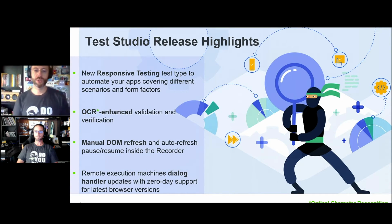So this was with regards to Test Studio, the very quick overview that we managed to do in the 5 minutes or so. Now, since we are a release webinar, I would like to spend a few more minutes on the latest release highlights of Telerik Test Studio. As we already discussed, we brought to the world a new type of test that you can create within your project. It's called the responsive testing test type, which allows you to automate your application covering different form factors, meaning that every single mobile screen that exists out there can now be automated in a responsive test.